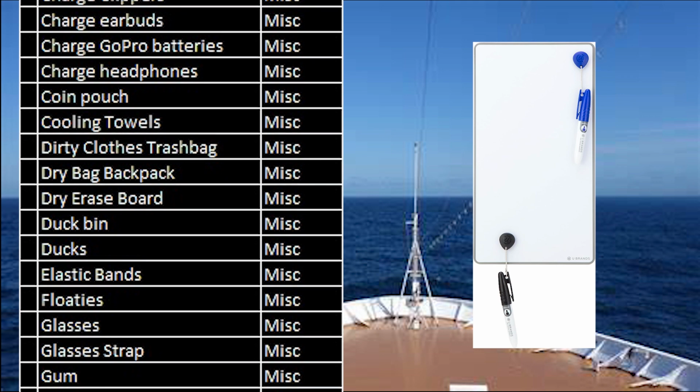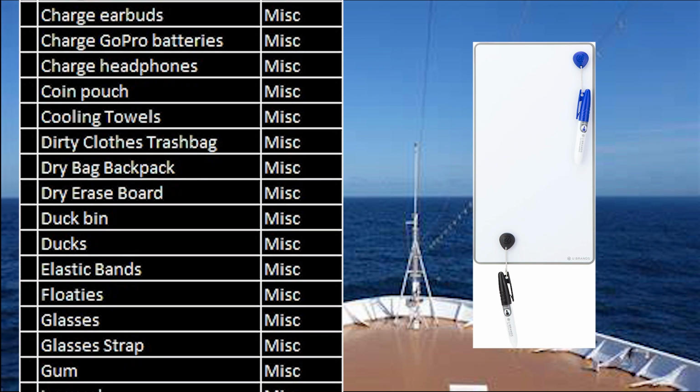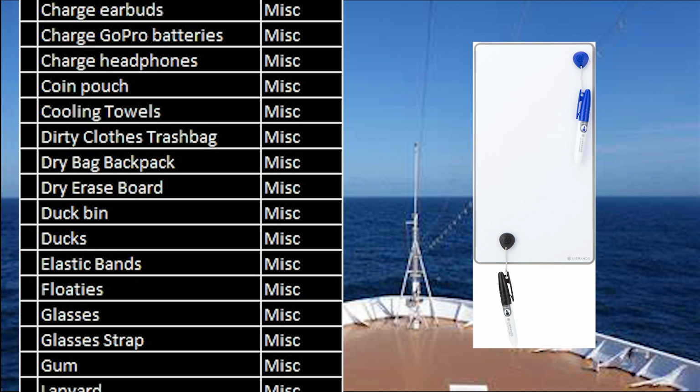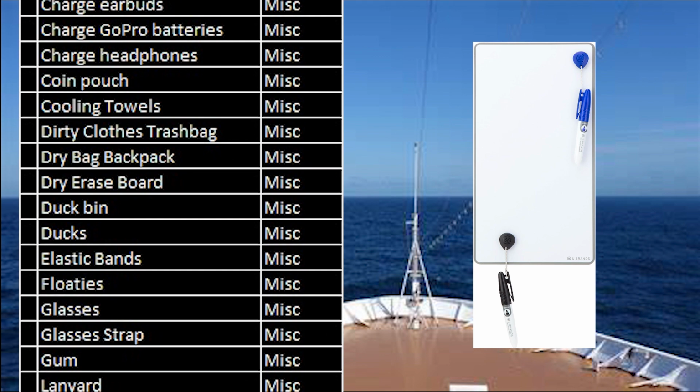I found that other passengers on the ship also like to leave little notes on there as well, so it's kind of fun, a little back and forth action with your fellow cruisers on the dry erase board, whether it be a note or a little doodle or whatever. It's just kind of fun.